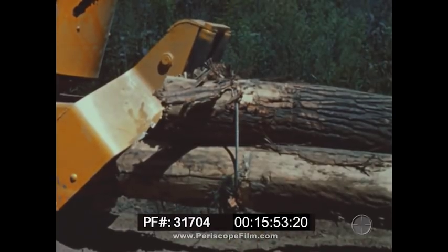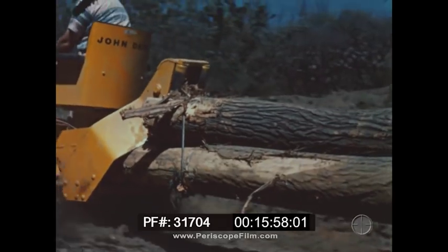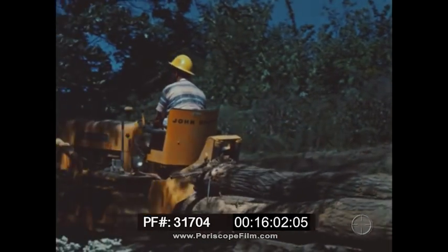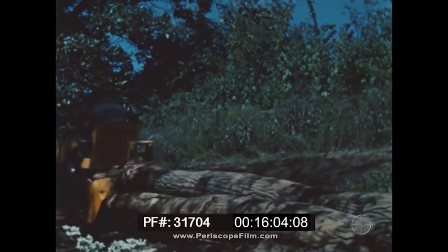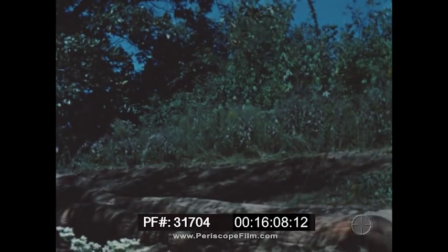The 150 log arch has extra heavy plate steel side frames. The top of the 5.5-inch horizontal roller is 50 1/4 inches above the ground. Both horizontal and vertical rollers have replaceable bronze bushings.